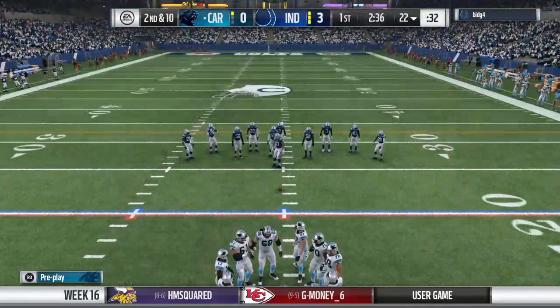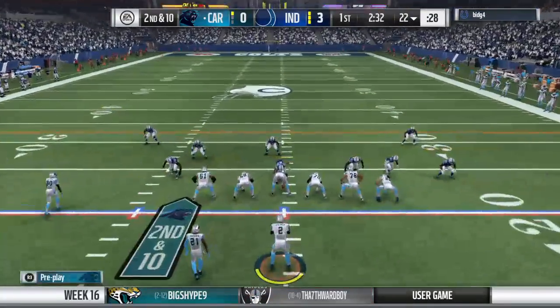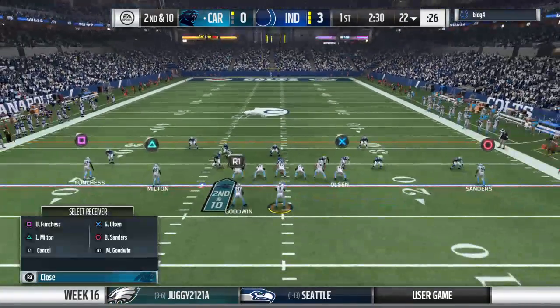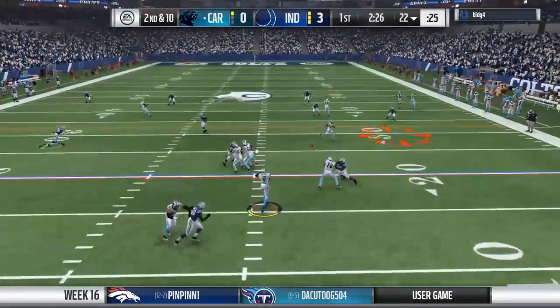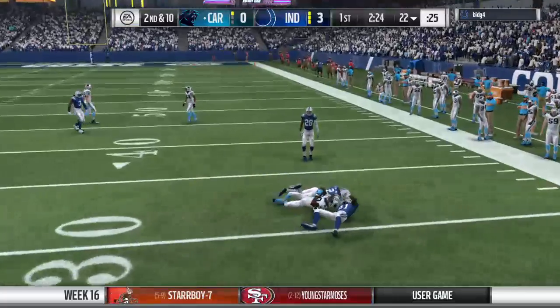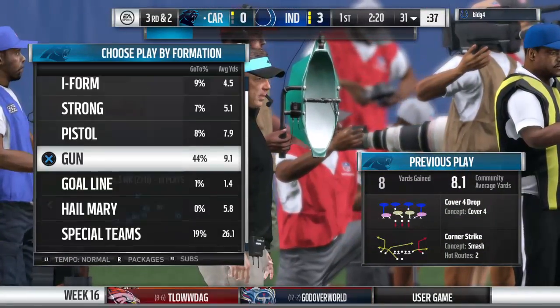So 2nd and 10 here. Out of the gun, they'll look to throw. He's got his man on the crossing route. 8 yards on the completion, but now they face 3rd down.